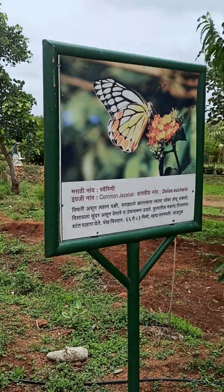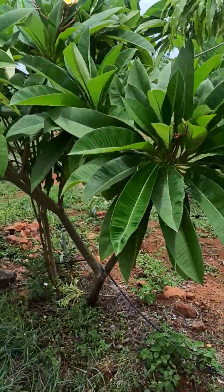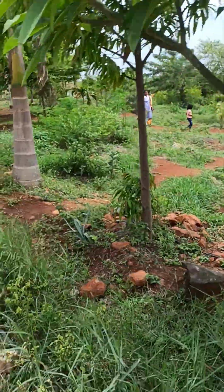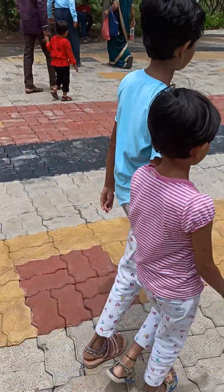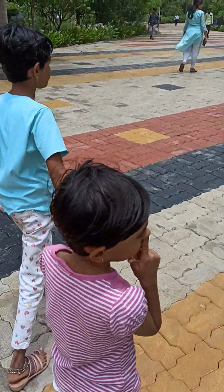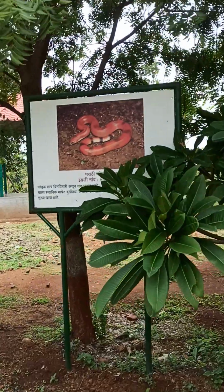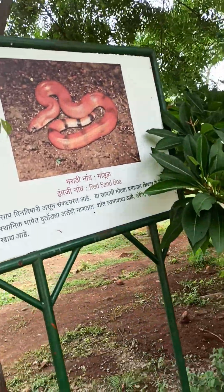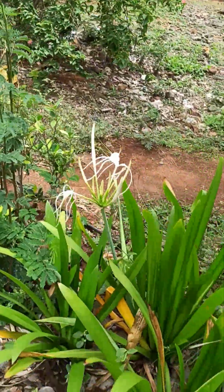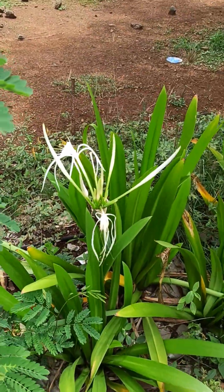Information about most of the animals and insects that are native is given here. Wow, nice flowers. Come on, fast. Chalo, chalo, chalo. Andar kya kya naye development hue dekhenge. Wow, snakes are also there in this garden. Red sand boa. So let's see, friends, different kinds of forest flowers are there, which are normally not found in cities.